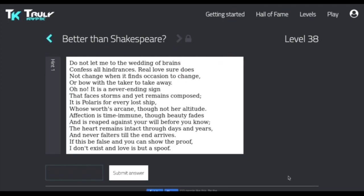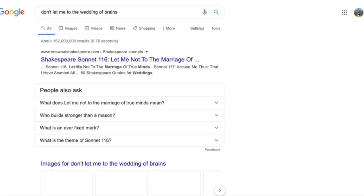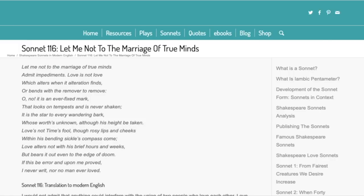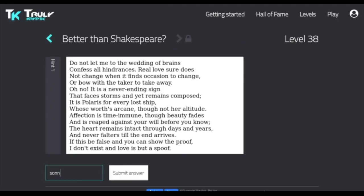When I looked at this puzzle, there was nothing obvious to do apart from a Google search. So I simply entered the first line. Lucky for me, the first line was one that had been entered many times before. It led me to the Shakespearean sonnet 116, which just so happened to also be the answer.